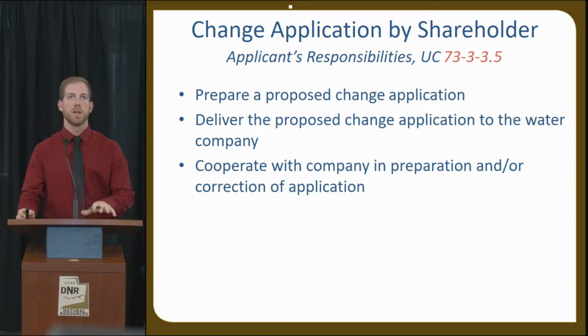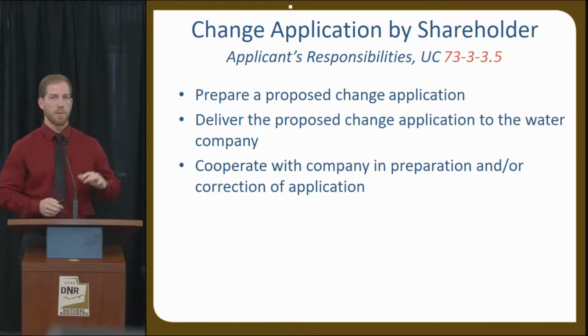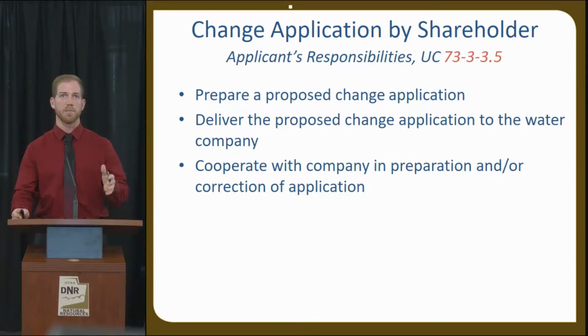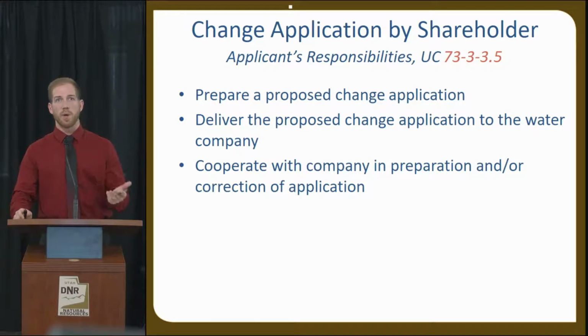So once that is done, then we can help prepare a proposed change application based on that stock. And then it is on the applicant to deliver that proposed change application to the company for review. This will come up later, but when the shareholder delivers that proposed change application, there needs to be documentation that they delivered it. There needs to be some kind of receipt saying that they provided that proposed change application to that company on this date. But at that point, the applicant can cooperate with the company to prepare and/or correct that proposed change application.